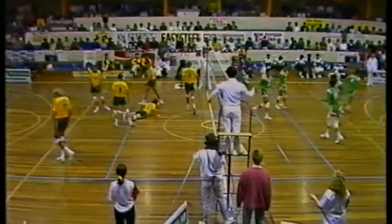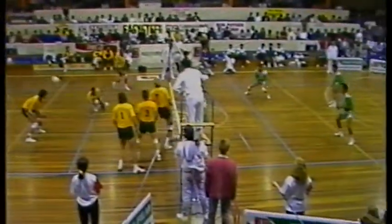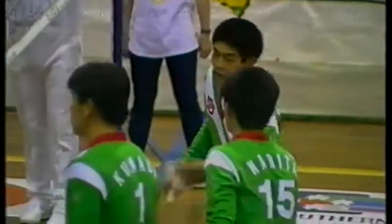The Japanese showing a bit of finesse again. And there's delayed action on that time. Looked as though they were going to pound the ball, but only tipped it over. Found the space of the Australian court. Short ball, but shut out this time. Buck blocked.